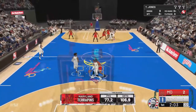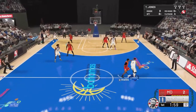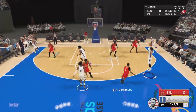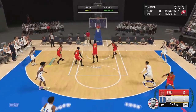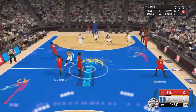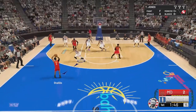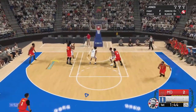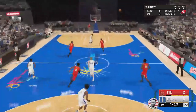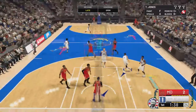Wow. Cohen right now the leading assister in the country, averaging I believe 9 a game. Going up against his counterpart on Duke, Trey Jones, the second leading scorer in the country. Coming in trailing, the top scorer further back, EJ Montgomery. Oh, what a pass. What a pass by Vernon Carey.